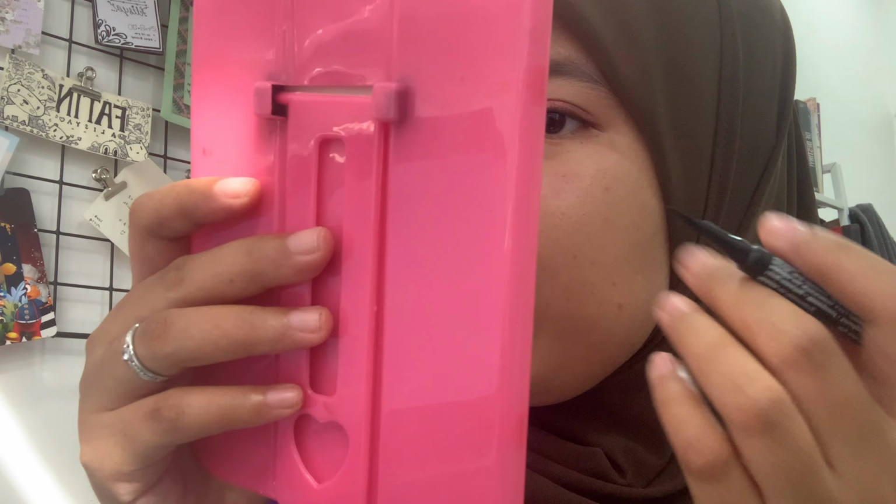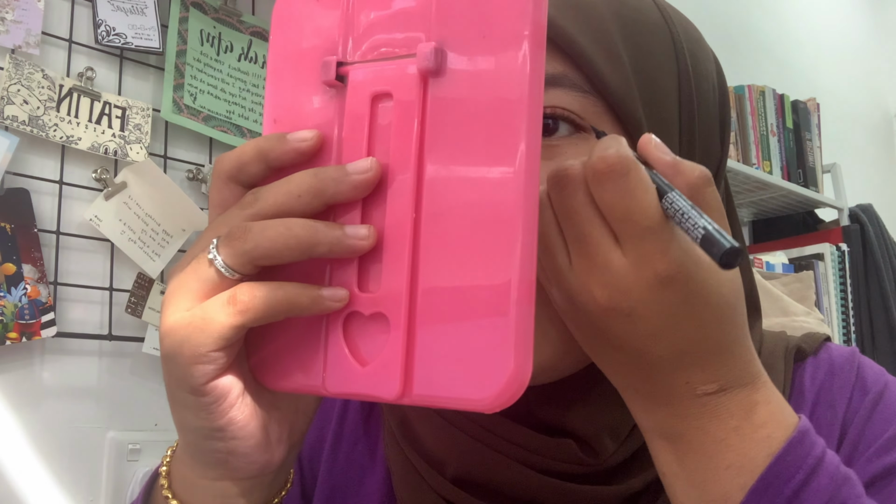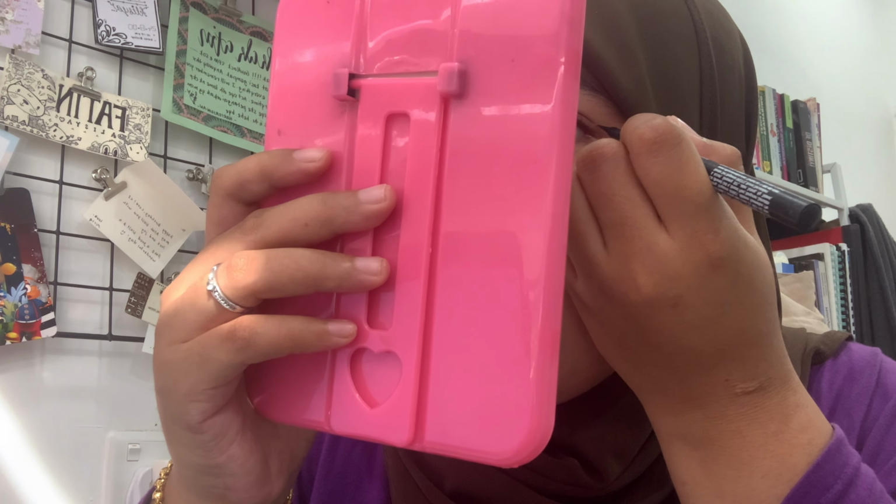I don't actually know how to use eyeliner. I just wing it with the pen. So what I do, because you can see, I have hooded eyes, so I'm just gonna take this one, pull a little. So I'll do it in front of you guys.